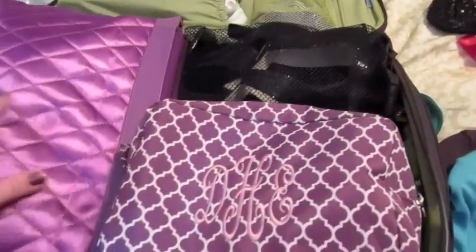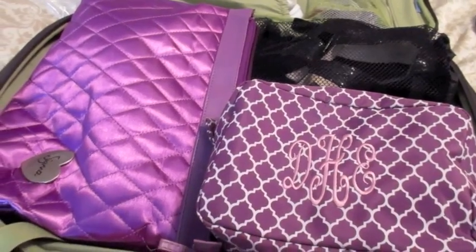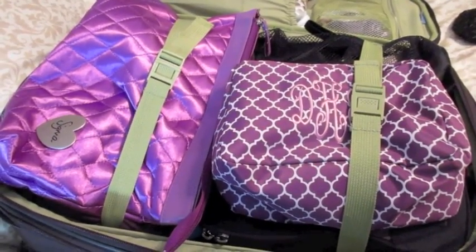But I'm just going to test fit everything real quick, and then this should be my finished suitcase, all packed and ready to go. So this is what the final packing will look like, and I'm going to go ahead and do my carry-on in a separate video.